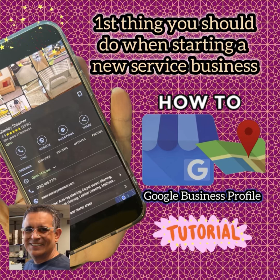So like a restaurant might show off their delicious food, their cozy dining room, the friendly staff. Exactly. And service-based businesses can show their team in action, highlight their equipment, or even before and after shots of their work. It's all about giving potential customers a peek into what it's like to experience your business.